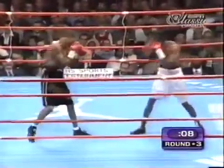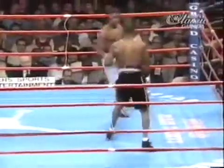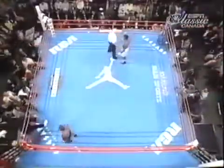Counter right hand to Vanderpool's midsection. 10 seconds remaining here in round 3. That got Hopkins a bit upset, getting wrestled to the canvas.